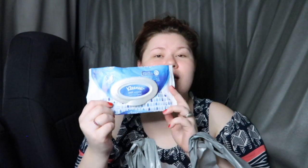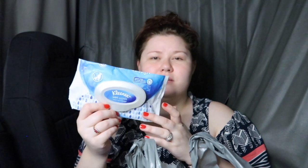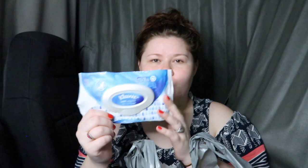These work really well. They have no scent to them. The wipe is very thick, it's very cushy and nice. I do highly recommend these. I don't know how often these come in stock and stay in stock. I haven't checked them out on Target's website, but I do highly recommend and will repurchase the next time I possibly can.